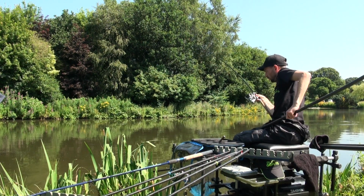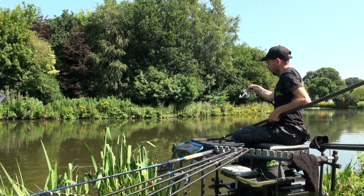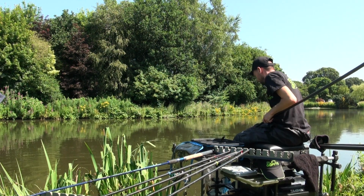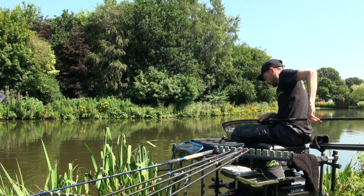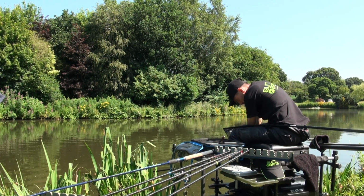I do like to use one that's got a good drag on it for pellet waggler, because obviously when you get the fish close in by the net and it's coming to netting time, you just need something to absorb those lunges if you've got a really good fish on the business end.